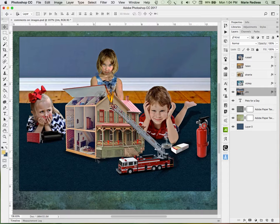The other little picky thing, and it's really picky, is right here where the house meets the open side of the dollhouse. I don't believe we should be able to see anything underneath it. I think the back of the dollhouse needs to be transformed to where this corner would meet this corner.